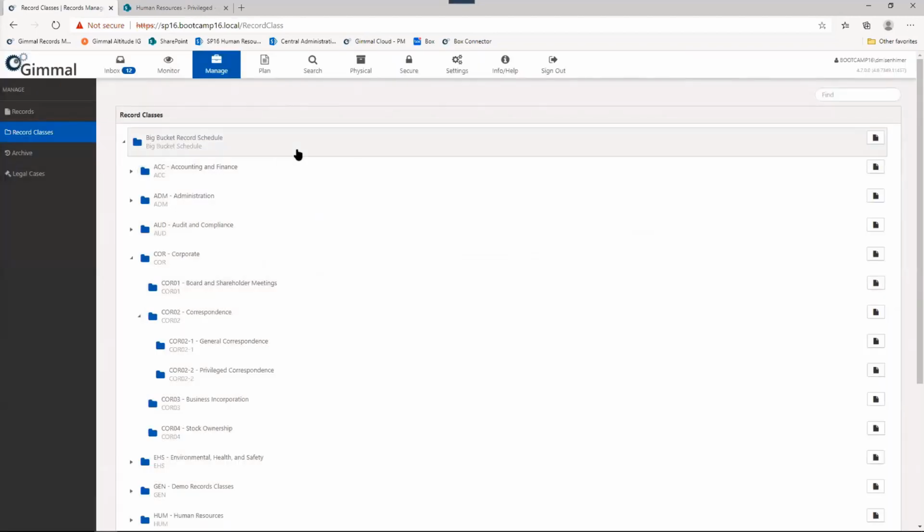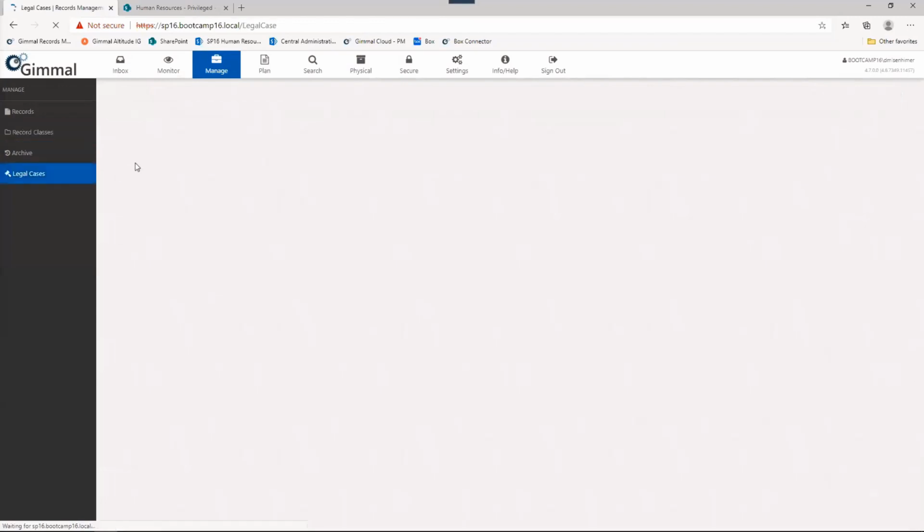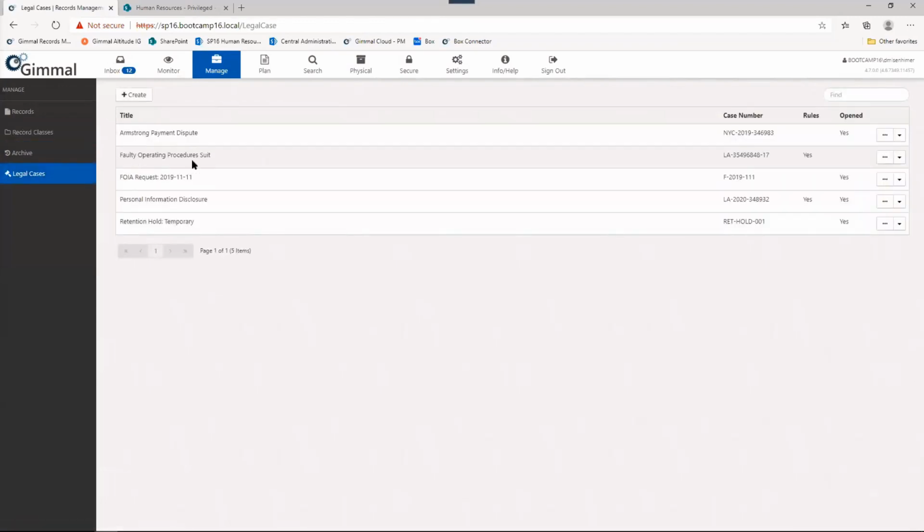This all gets set up and managed, or I'm sorry, real quick in the background here, my legal cases I mentioned. If I want to set up and manage legal cases, I can do that as well. So I can add my emails to a legal hold. I can actually have rules set up on my legal hold to automatically add records to that as well.